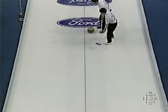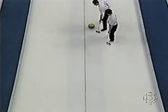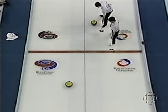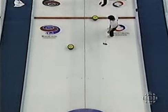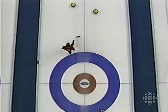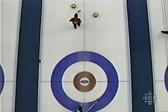The Canadian teams play great defense, even with the free guard zone. Marilyn Bodo yesterday allowing Team USA to score only 2 points, and here, well, some miracle kind of happens. Looks like Canada's going to hold Scotland to 2 points.